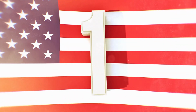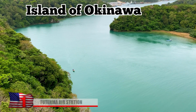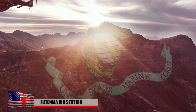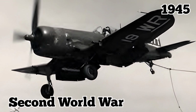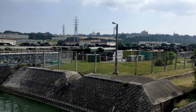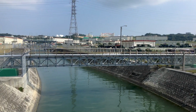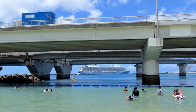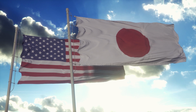1. Futenma Air Station. Located in Okinawa Prefecture, on the main island of Okinawa, Japan, is the Futenma Air Station, operated by the U.S. Marine Corps. It was built in 1945, just before the end of the Second World War, and it's remained active to this day. But the base's presence on the island meets constant resistance from the native residents of Okinawa, leading to a long list of controversies. Futenma has been involved in a number of conflicts between the inhabitants of Okinawa, the Japanese government, and the U.S. military.